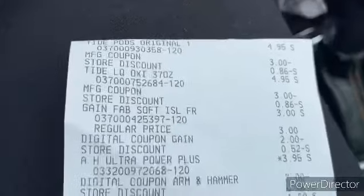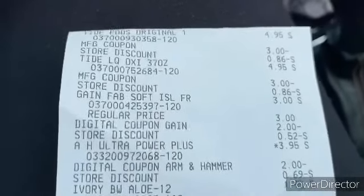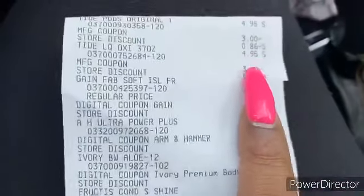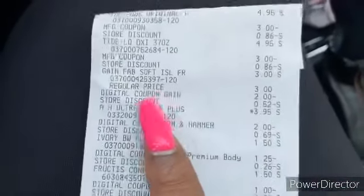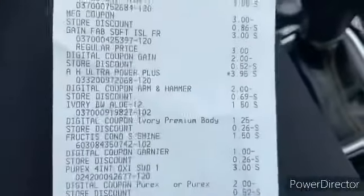The second transaction. I got the Tide Pods and the Tide Liquid. I got the $4.95, but I used the $3 paper coupon because of the attaching. And for the liquid, I used the $3 paper coupon. It attached with no problems.